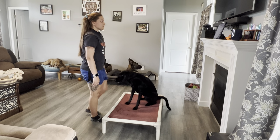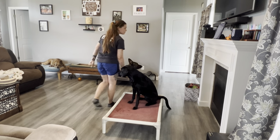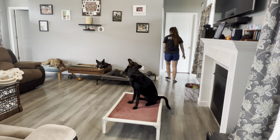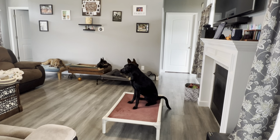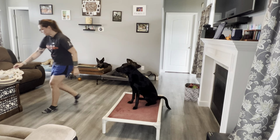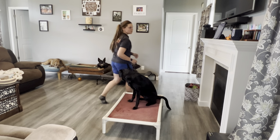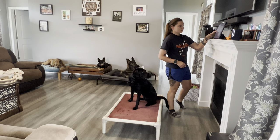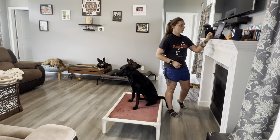Sit while you leave the dog's view for 5 seconds, knock softly on the wall, and return. Time. That wasn't very softly on my part. Sit while you leave the dog's view, quickly knock softly on the wall, and return.